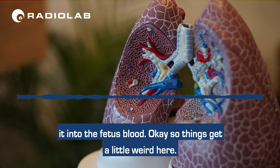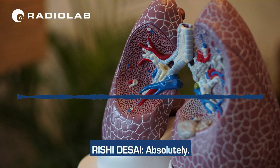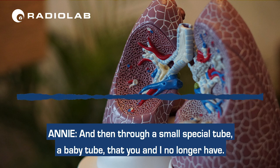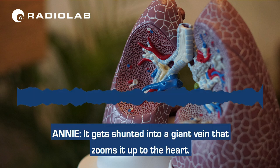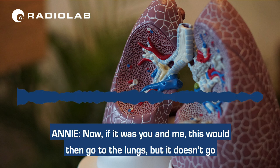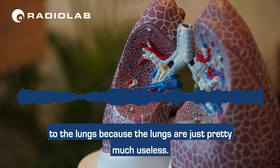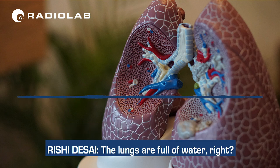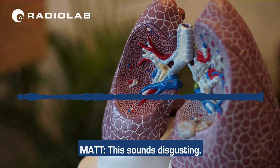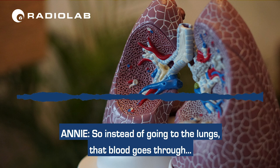Okay, so things get a little weird here. Red blood leaves the placenta through the umbilical cord, goes in the belly button, and then through a small special tube, a baby tube, that you and I no longer have. It gets shunted into a giant vein that zooms it up to the heart. It goes into the right atrium, which is where blood normally goes. Now, if it was you and me, this would then go to the lungs, but it doesn't, because the lungs are just pretty much useless. The lungs are full of water, right? They're just hanging there like these soggy raisins.